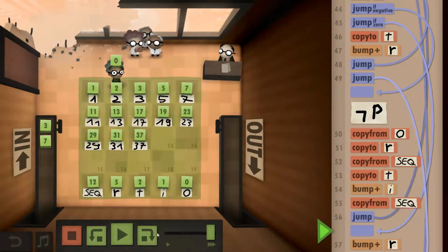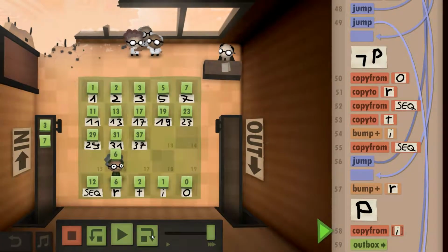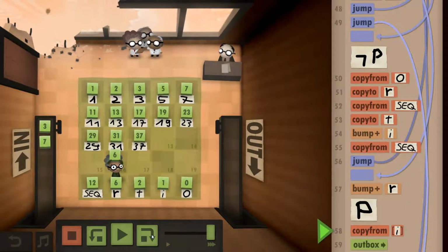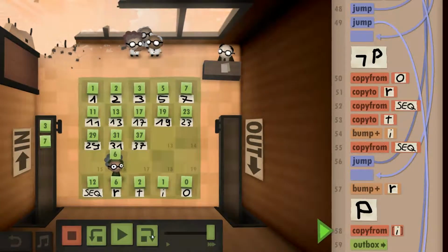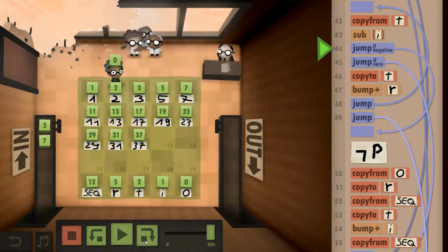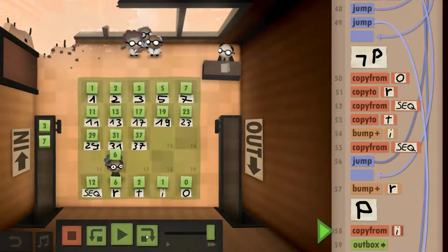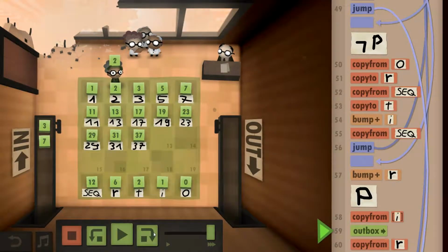We go down here. Because we found the prime number, we bump R again. We copy from I. Oh, we copy the prime number. Isn't that in T though? Is that always in T? The prime number? Yeah, that's always in T. Wait. So we subtracted, bump R, but we don't have, yeah, okay, we don't have anything. We bump R, we copy from here, outbox that.